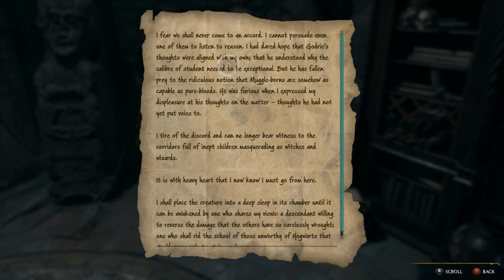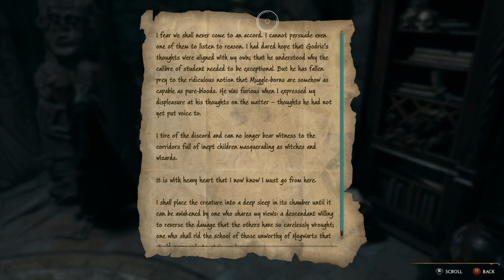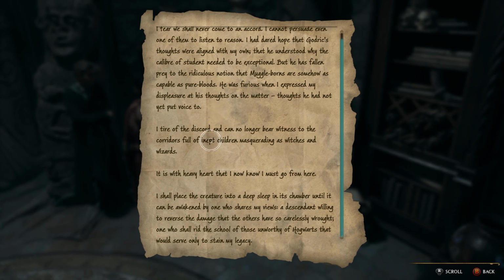Okay, this looks like a note from Salazar Slytherin. I cannot persuade even one of them to listen to reason. I had dared hope that Godric's thoughts were aligned with my own, that he understood why the caliber of student needed to be exceptional. But he has fallen prey to the ridiculous notion that Muggle bonds are somehow capable. I tire of the discord and can no longer bear witness to the corridors full of inept children masquerading as witches and wizards. It is with heavy heart that I now know I must go from here. I shall place the creature into a deep sleep.